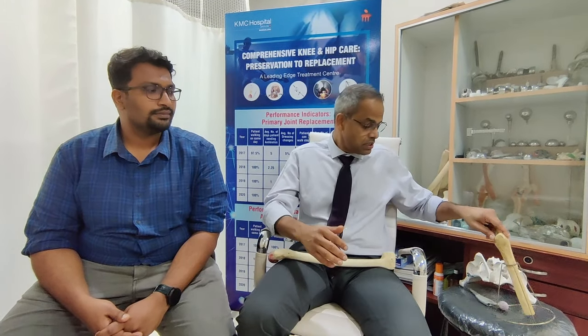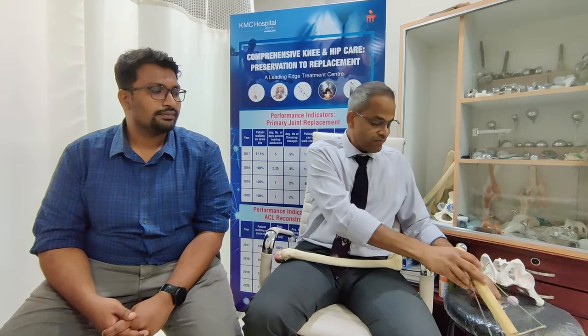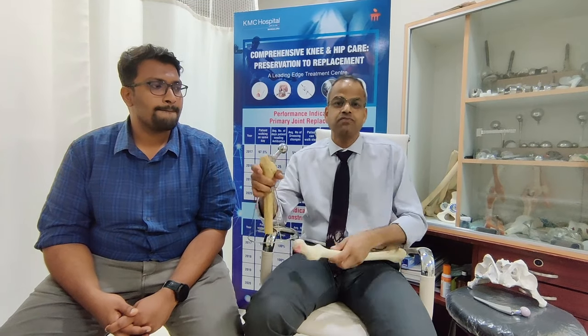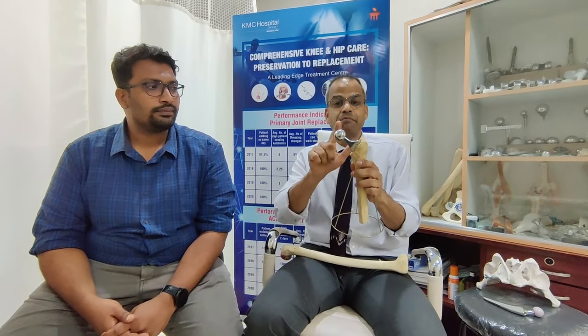which is always great. Having said that, many people, by the time AVN is detected, it's already late and the hip joint has collapsed. At that stage, there is no point trying these injections or even stem cell treatments. What then works and is a well-established surgery is replacement of the hip. That is, the natural ball has to be sacrificed, unfortunately, and gets replaced by metal.